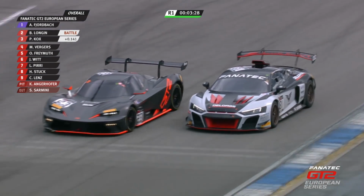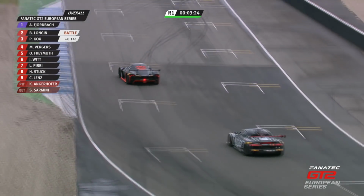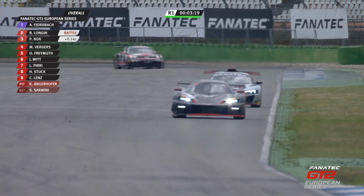Yeah. Oh, look at that. Really good stuff from Peter Cox. A wider entry into the second to last. Down the inside. Thank you very much. Puts the Audi out onto the wetter part of the circuit. That's on slicks as well, is it not? Disappears. I believe it is, yeah.